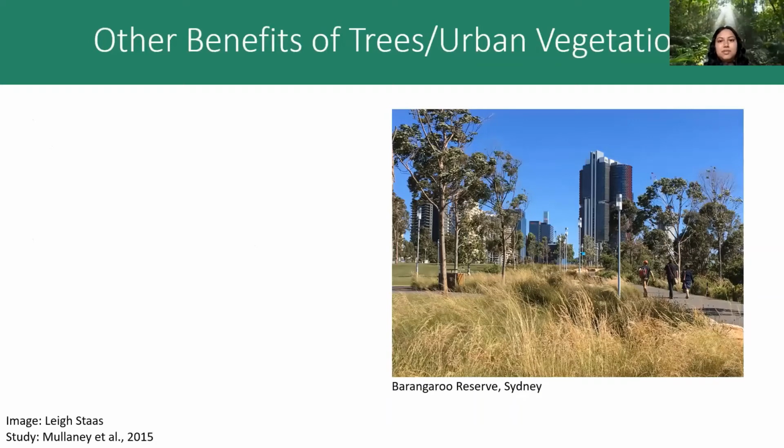In addition to the cooling benefits that I just mentioned, urban vegetation can also provide a lot of other benefits to make our cities a lot more livable. So for example, urban vegetation can provide habitat, shelter, habitat connectivity and food for a lot of native animals. Many iconic Australian species can often be found using our urban vegetation resources, such as cockatoos, blue tongues, possums, and even koalas. And when natural disasters such as bushfires occur, urban vegetation can actually provide much needed refuges for these animals to live in until they're ready to go back to their native wild homes.